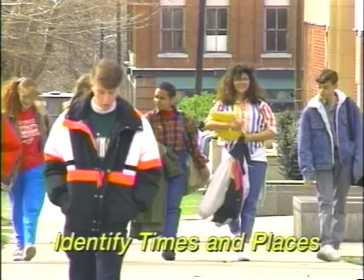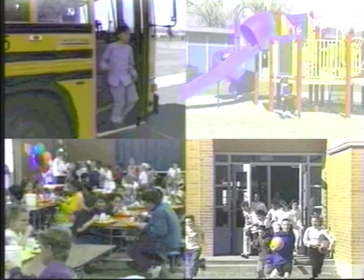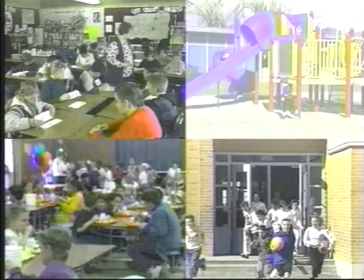Next, identify times and places where students most often require supervision. Oh, that's easy. In the hallways and restrooms, getting on and off the bus, on the playground, in the lunchroom, and also the school entrances in the half hour before and after school, and, of course, in the classrooms. Wow! There's no place to hide.